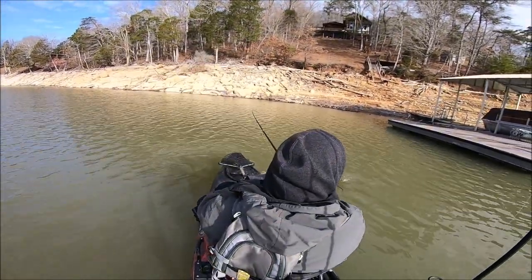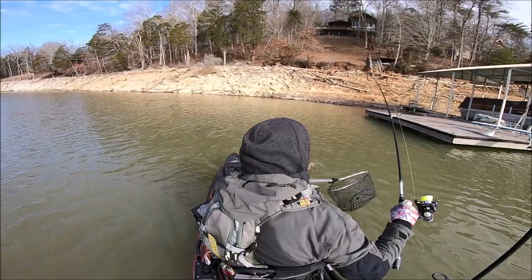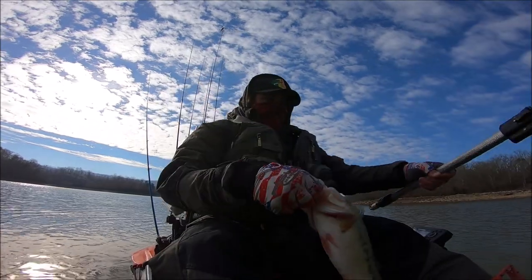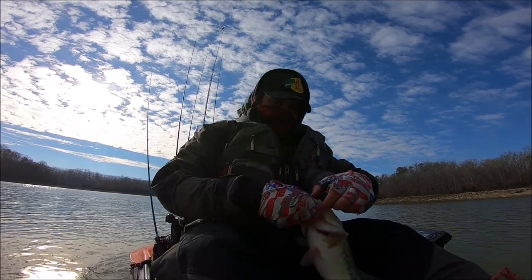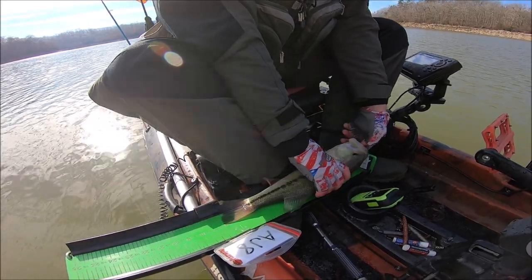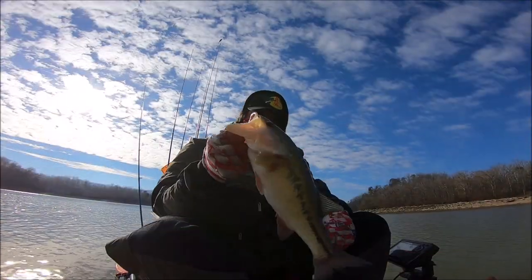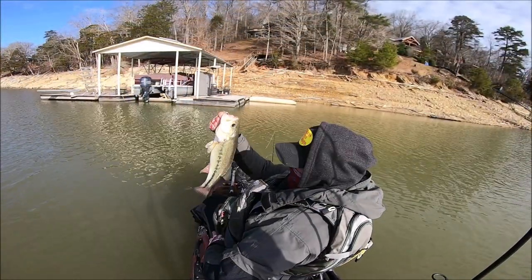That's a good fish. Not a bad fish right there. Number one. In the kayak. We'll see what our best three goes today, and see how we fare in the day. 15.75 on number one. We need bigger than that.